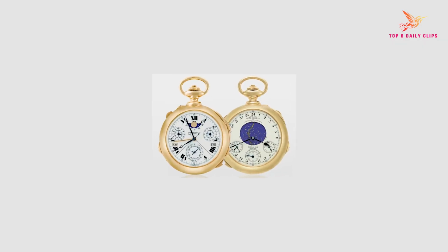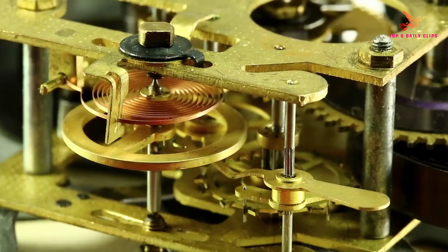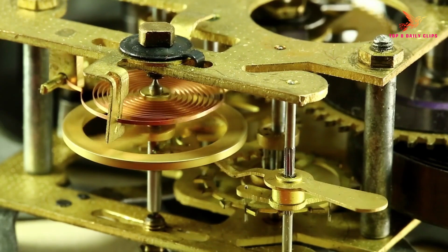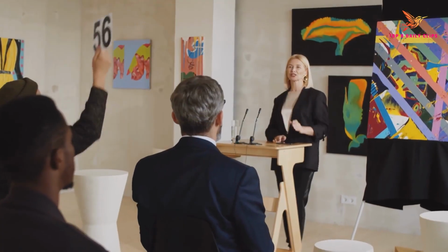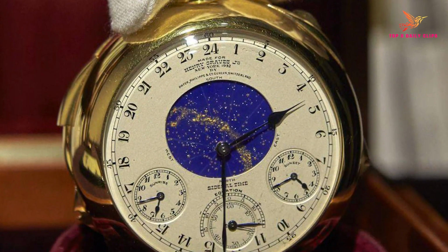The Supercomplication was created on order and is named for Henry Graves Jr., a billionaire banker and one of the most significant watch collectors. The watch's history is almost as fascinating as the watch itself, and it contributed to its ascent to the top of the list of pricey timepieces in 2014 when it fetched a staggering $24 million at auction. The Supercomplication's current owner is unknown, and the watch hasn't been seen since.